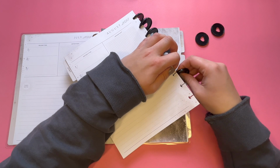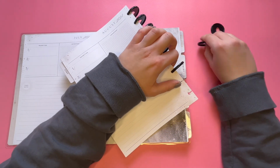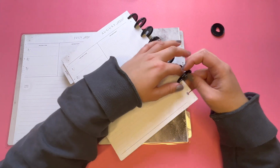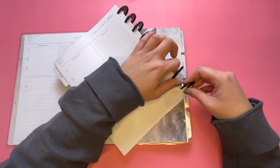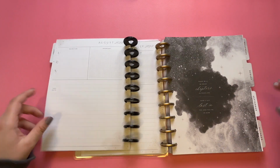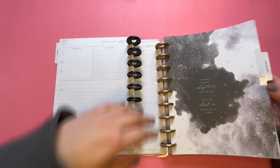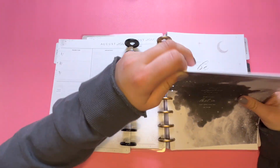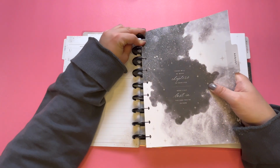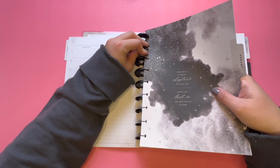I've learned from experience that if I try to get everything figured out for my planner lineup all at once, it's just going to be a disaster, because I'm going to keep changing my mind and then either get frustrated because I keep changing my mind, or just give up on finding a solution and then nothing ever gets done. So just moving these over to the new discs.